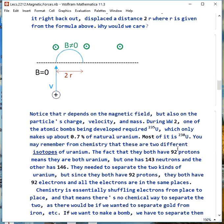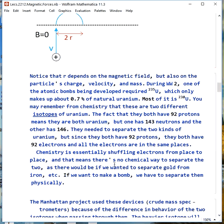They have 92 protons each, which is what makes them uranium, but one of them has 143 neutrons and the other one has 146. If you want to separate these things, they have 92 protons, they have to have 92 electrons, and all the electrons are in the same places. The only difference is 3 extra neutrons in the nucleus, and chemistry has basically nothing to do with the nucleus. It's only concerned with electrons.